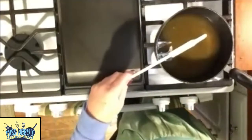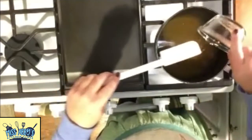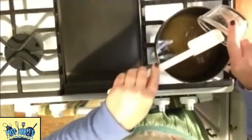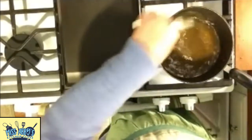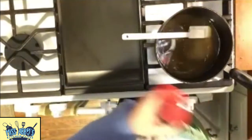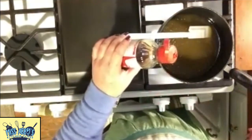And then I'm going to add a couple teaspoons of canola oil. And we chose canola oil here because there's not a lot of flavor to it. So you wouldn't want to use like an olive oil or something here that kind of has its own flavor to it. But we do just need a little bit of oil. And then we're going to add a teaspoon or a splash, because I never measure this, but a teaspoon of vanilla.